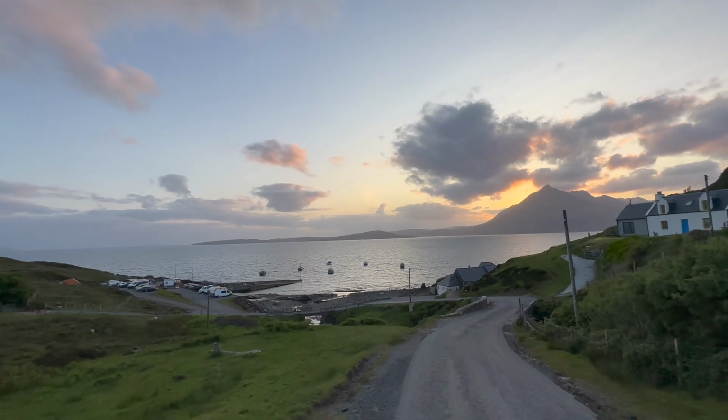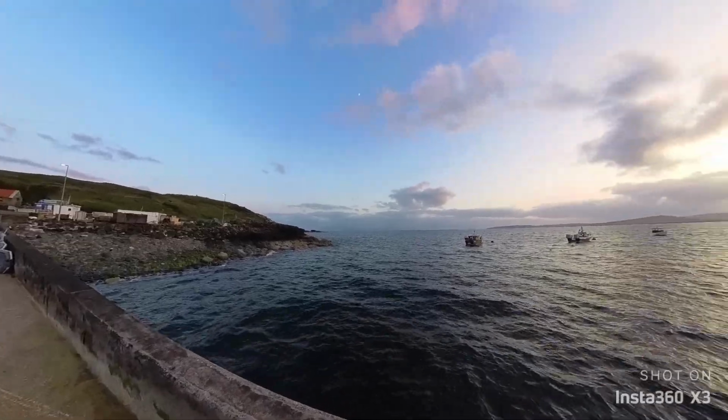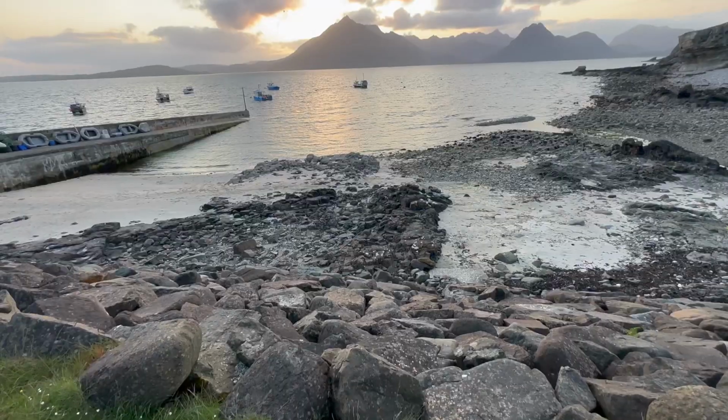After dinner, we made the short drive down to the docks so we could watch the sunset over the bay. It was the perfect way to end our adventure on the Isle of Skye.